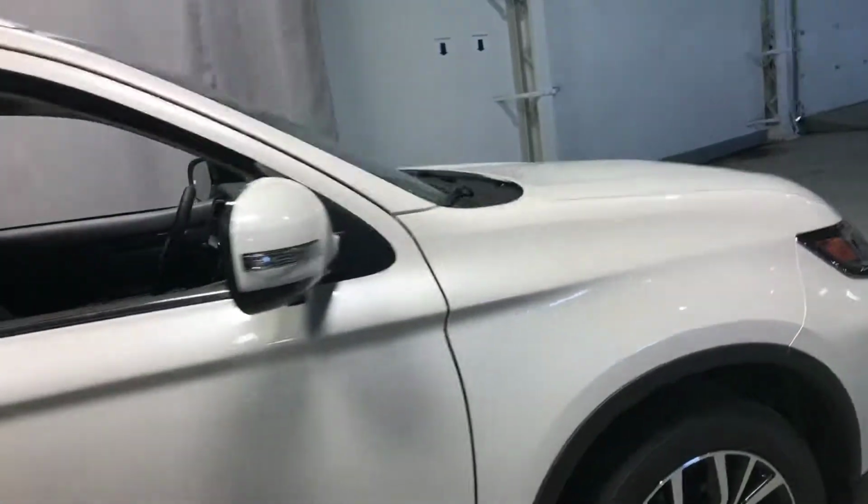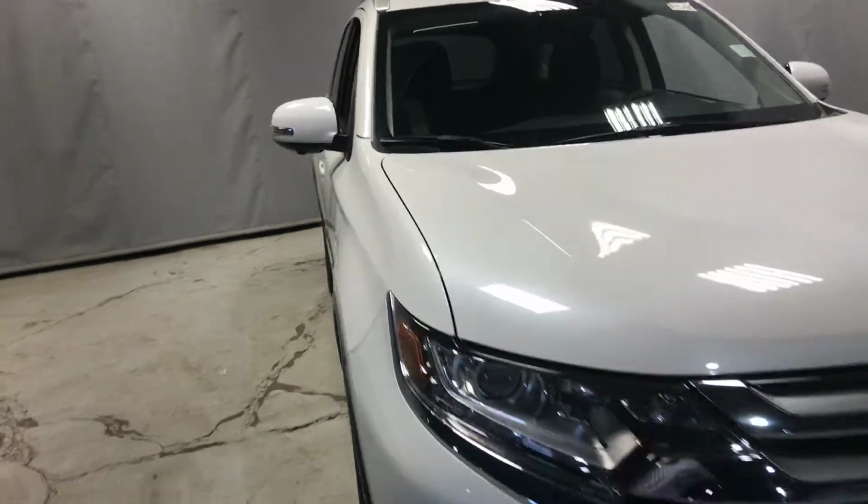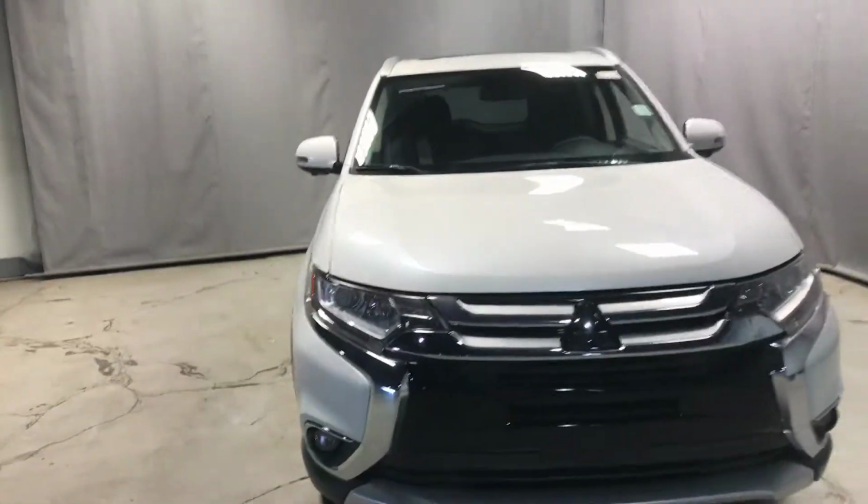All right, Meg. So that's been a quick walk around of the Outlander ES Premium, as well as just a look around how the rear seating sets work for the 7-seater Outlander models. I'd love to show you any of these in more depth in person.